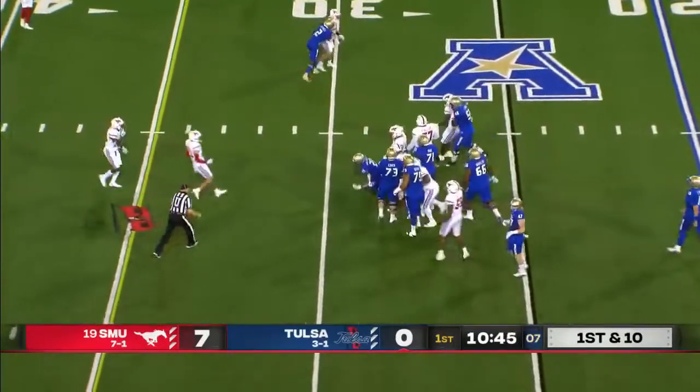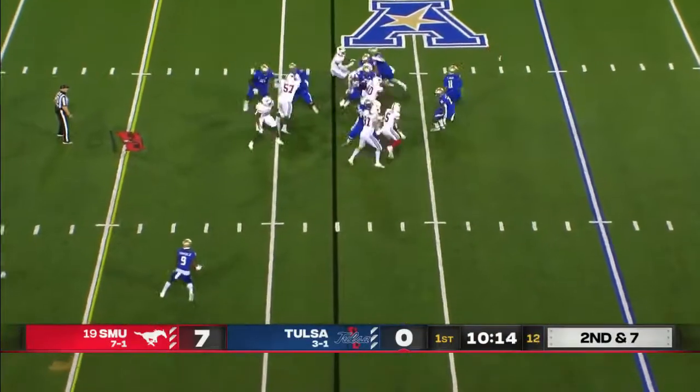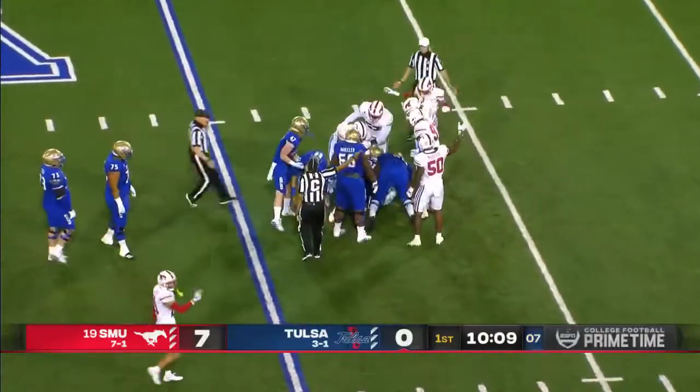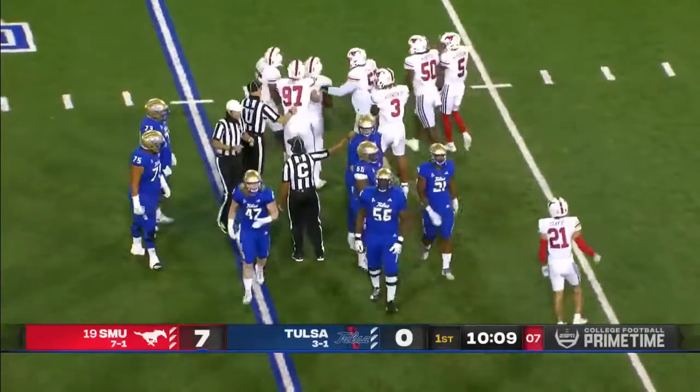TK Wilkerson, he's the big bruising back running this offense. Smith lost it again. The first quarter jitters are back. SMU picks it up, and the Mustangs have a short field again. That's not helping your QBR, Zach.